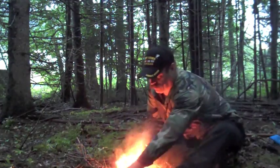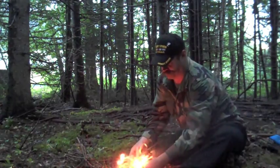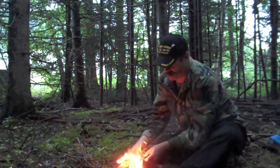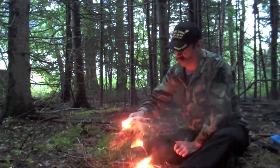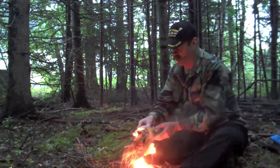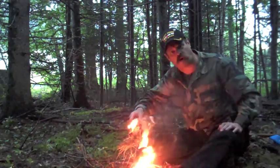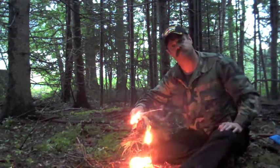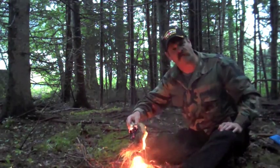Actually, yes, it will. Consider this is fresh bark right off a birch tree. This is all tender that's been wet for several days. It's been raining pretty hard here the last 3 or 4 days, and you see, yes, the blast match will work even in rainy conditions. It takes a little bit more effort, but I have a fire going.